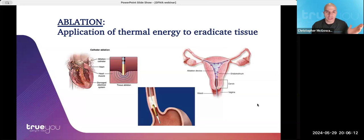Ablation is used in a lot of areas of the body, so the concept isn't new. Ablation is the application of thermal energy, heat, to eradicate or treat tissue. It's used in the heart if you have an arrhythmia. It's used in the endometrium of the uterus. It's used in the esophagus to treat conditions. And it's used in small areas in the stomach to treat small lesions. But it's never been used in a wide area and never to treat weight and obesity. But we had the hypothesis that this would be possible.